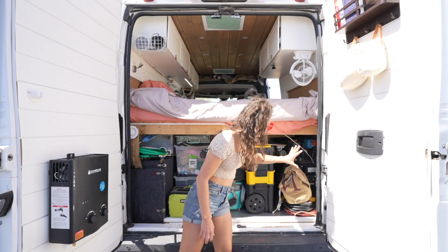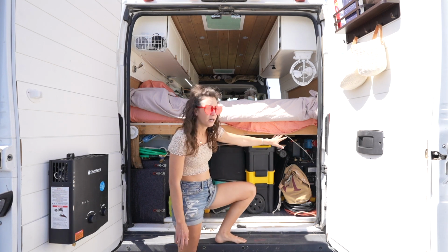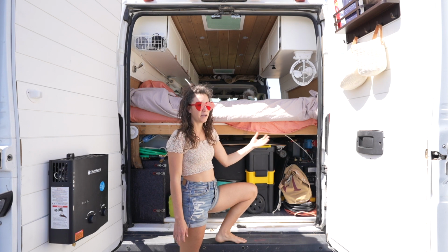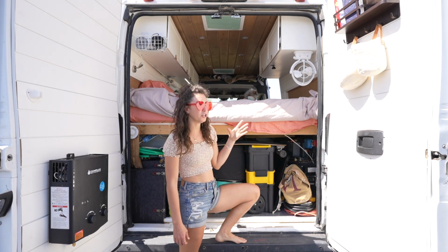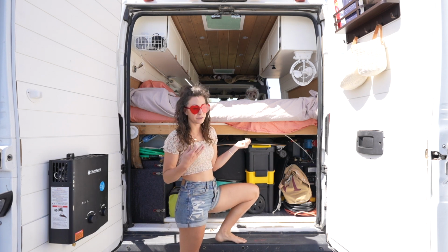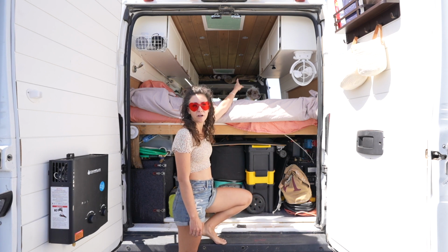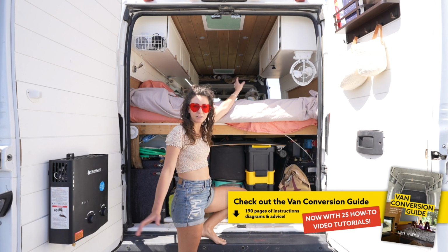So I put the electrical on this side. I have two Battleborn 100 amp hour batteries, a 3000 watt inverter, and I charge with a DC-DC charger as well when the car is running. And then on the top I have two 90 watt solar panels, so 180. I'm never really lacking for power.